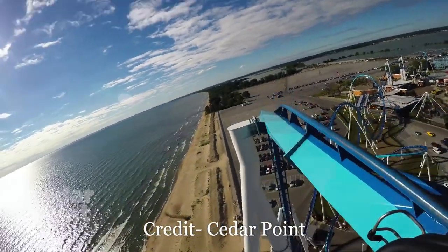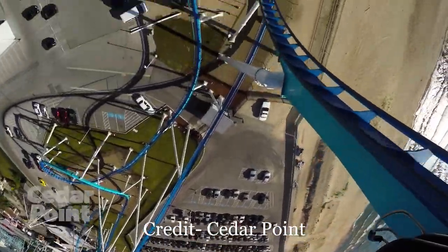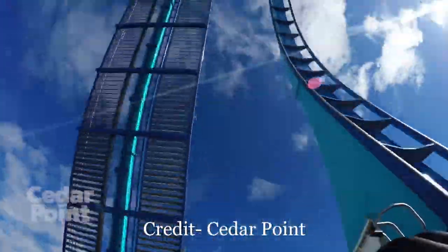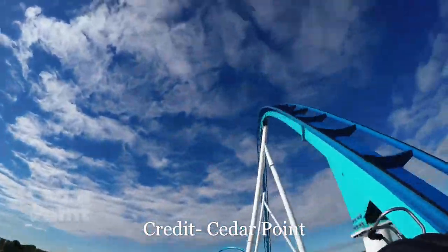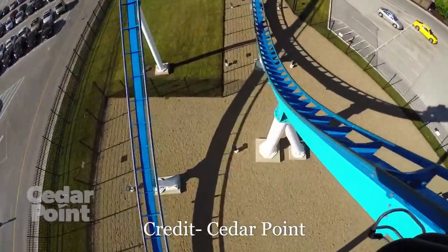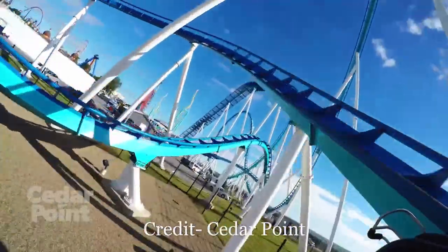Number 4 is Gatekeeper at Cedar Point. The largest wing coaster when it opened, Gatekeeper is a beautiful attraction. The coaster's location alongside the beach, massive elements, and interaction with the front gate are what make Gatekeeper special. So why number 4? Gatekeeper's pacing between elements isn't quite as strong as the three coasters ahead of it on this list, and I'm not a fan of this coaster's lackluster finale.